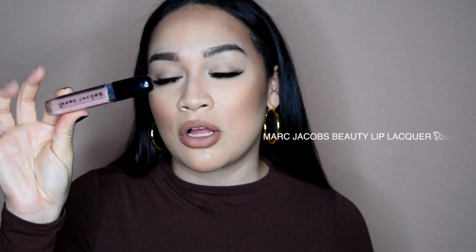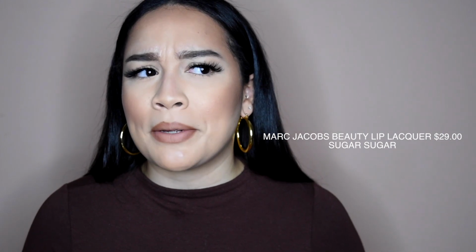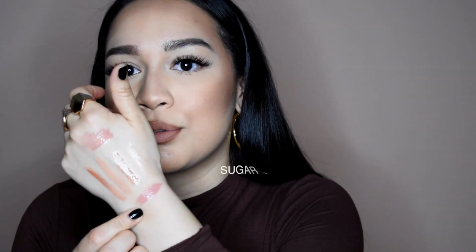I just really love this pink shade a lot. Now for my next lip gloss, it's Marc Jacobs and Narmad lip gloss in the shade Sugar Sugar. I normally don't really wear pinky nudes, but it was just something about this shade that I love so much, and I love the formula. It's not sticky. I don't really like sticky glosses. And this is also very pinky too.